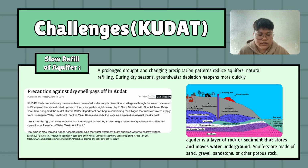So, in the first picture that I gave you, here is a news report regarding the dry spells in Kudat. The minister there warned the villagers to store water during the dry seasons.